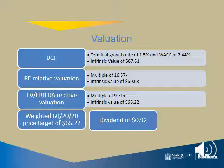Now I'd like to move on to my valuation. In order to reach an intrinsic value for ITT, a 5-year DCF model was constructed using a terminal growth rate of 1.5% and a WACC of 7.44%, resulting in an intrinsic value of $67.61. A sensitivity analysis of plus or minus 50 basis points on the terminal growth rate and WACC was performed, resulting in a price range from $55.02 to $98.84.